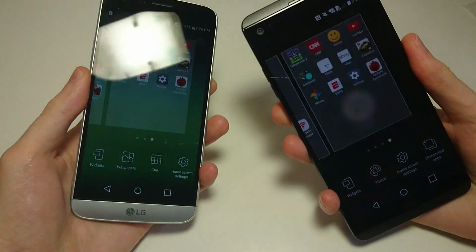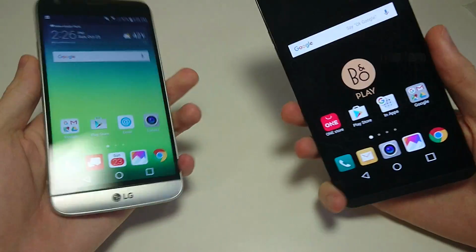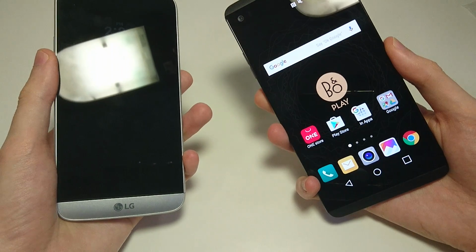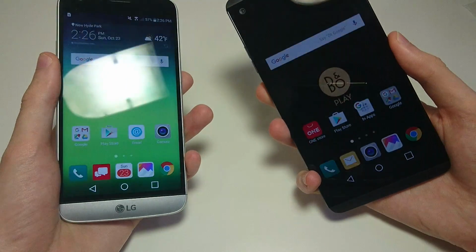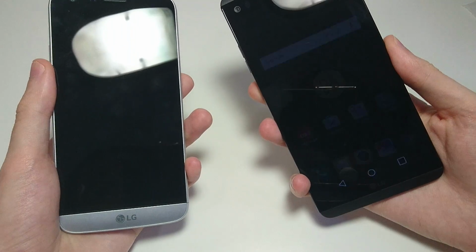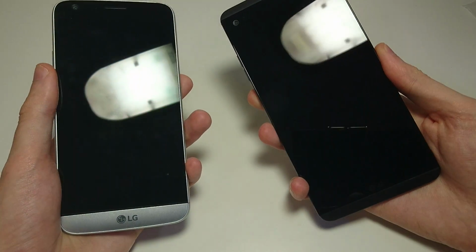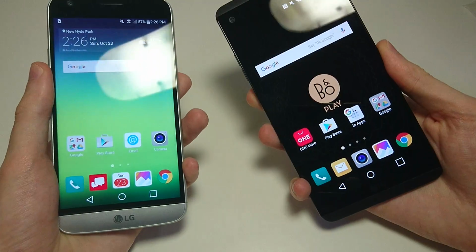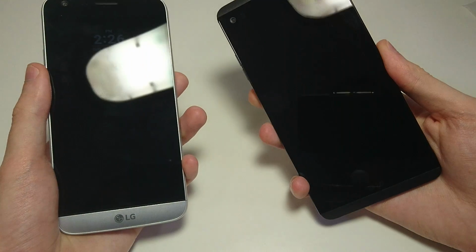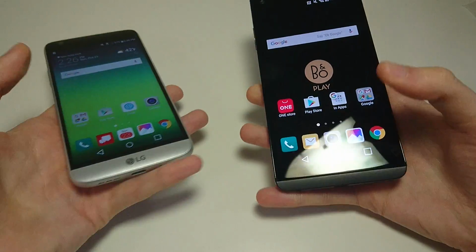Let's do fingerprint scanner. Oops, let me just. Alright, so yeah, both fingerprint scanners are on the back. You only need to tap your finger on it to activate. Oops, didn't work that time on the G5. Let me try again. So what I found is it's definitely a little bit faster on the V20, as you guys can see. Not much of a contest, actually. Yeah, so clearly faster there.